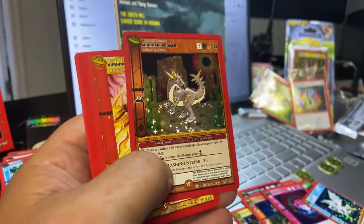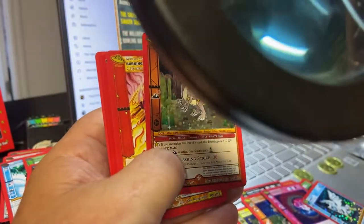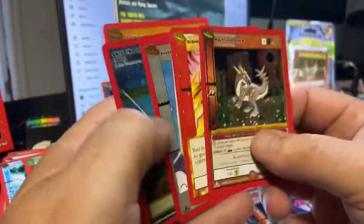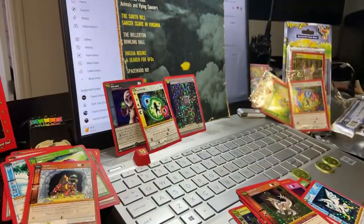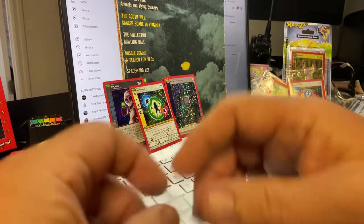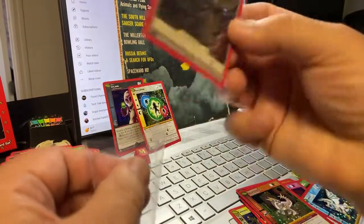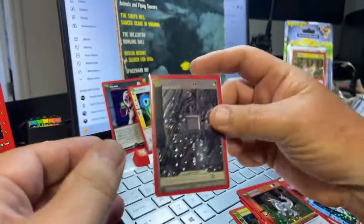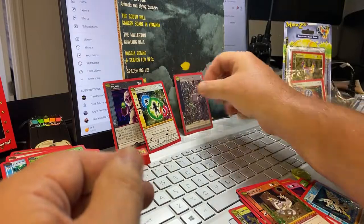Oh, I think we got one of these. Just before. Yep, Mountain Boomer. We got some good stuff here. Put these cards away. We sleeve what I deem to be the better cards for myself. I think that one's a really killer card.